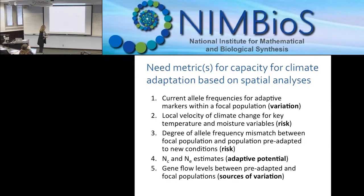Right now, we need to understand if we have allele frequencies within a focal population, how can we translate that into information about the capacity for that population to adapt to new conditions? So we need information on how fast climate is changing locally and how heterogeneous climate is locally. So the concept of velocity of climate change is very useful here. We can compare populations in different climates to understand the degree of mismatch between two populations. And if we have phenotypic data, we can just use the breeder's equation with heritability and say, how can you shift this to there? How do we develop an analog for that with multi-SNP data? This is what I would like to know.